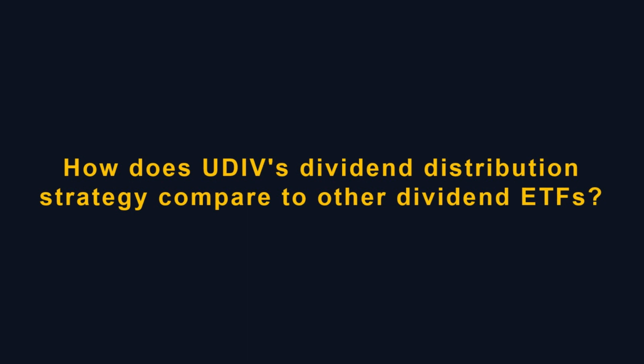Actively managed dividend ETFs. These ETFs employ active management strategies to select dividend-paying companies. They might have higher expense ratios, but could offer more flexibility in targeting specific dividend characteristics. Example: an actively managed dividend ETF might focus on a specific sector known for high and sustainable dividend yields.